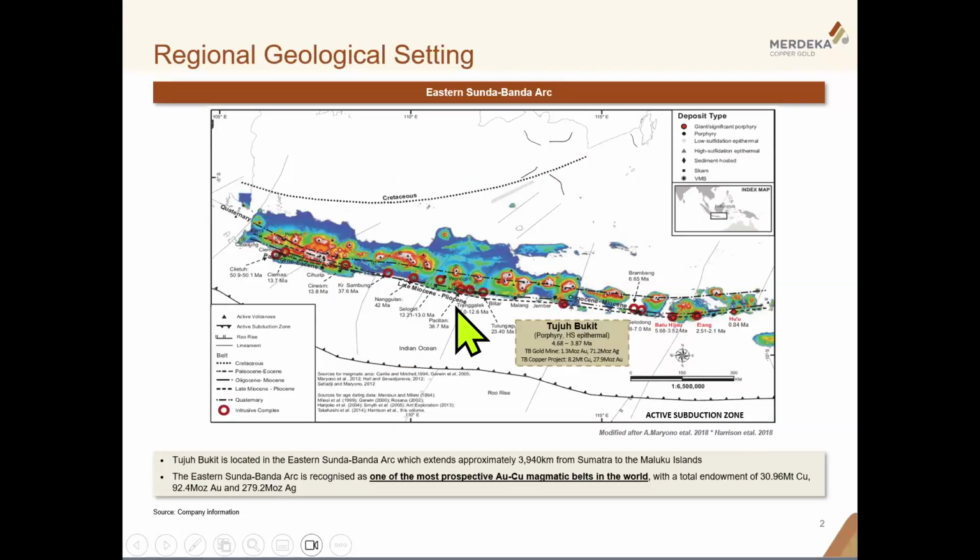Tujuh Bukit is the very eastern end of Java, so Tujuh Bukit sits about here. For your reference, this is Bali. It's about a 10-hour drive from Tujuh Bukit across the ferry down to the airport at Bali, or about a 1.5-hour drive to the nearest airport and then another hour and a half flight to Jakarta. So it's pretty easy to get to.